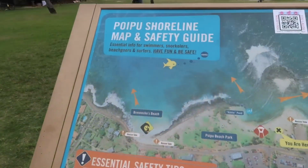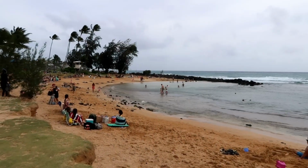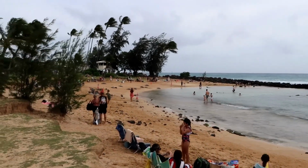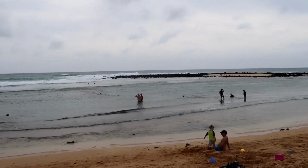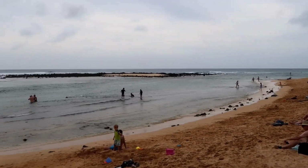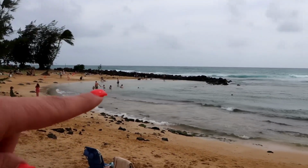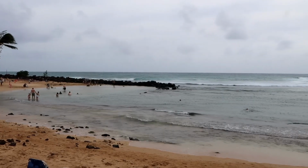Check out the Poipu shoreline beach park. It's really cool. It has really cute little areas for the kids to go swimming in, and they say this is one of the nicest beaches in Kauai. This is very nice. That little area right over there is where kids could play. There's rocks right there. Keep them from going into the ocean.